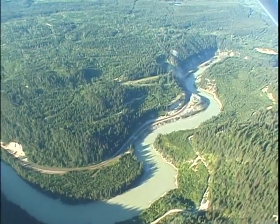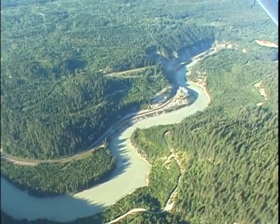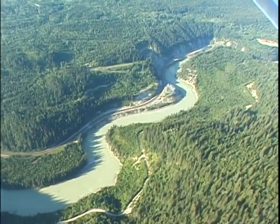Beyond Donald, the railroad runs alongside the Columbia River and is single-tracked with passing sidings.